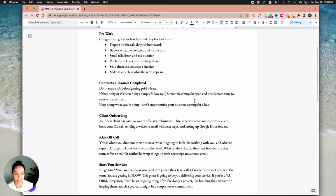Life happens. People sometimes need to review the contract. So just give them a couple days, especially if it's during business days, it can take a couple of days. And then keep doing what you're doing. Don't ever stop running your business, waiting for someone to sign the contract or agreement and paying the invoice. You just want to keep doing your lead generation, posting, showing up for your business.